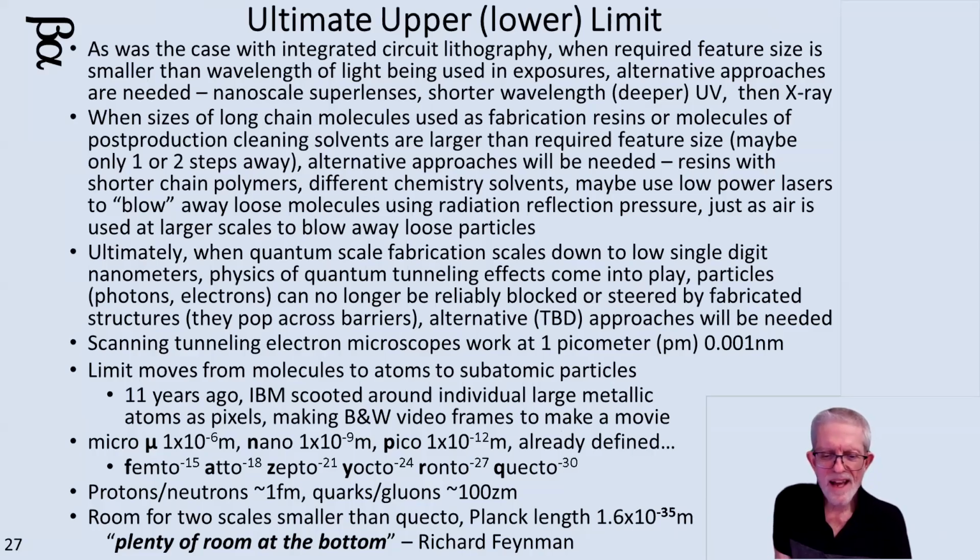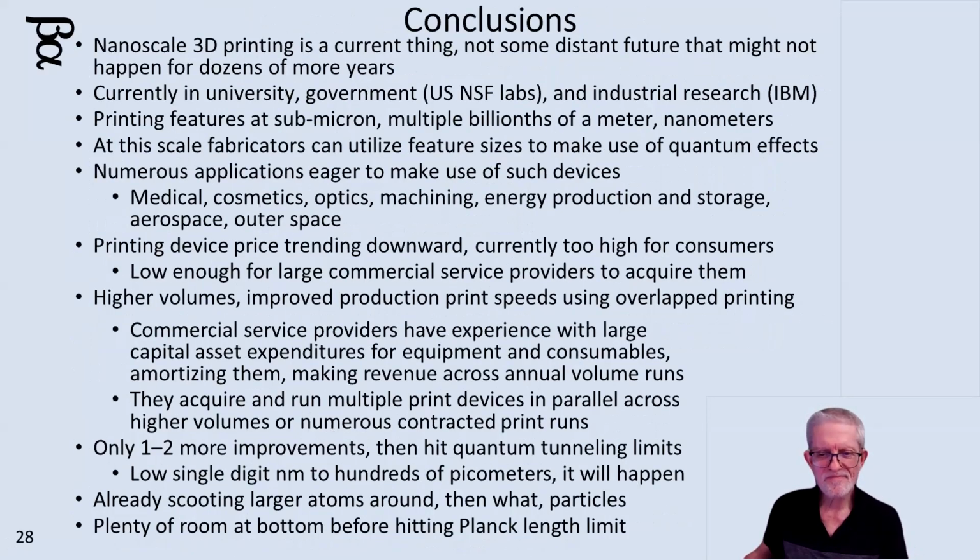But is there anything beyond that? We've got two more scales to go before we get to Planck limits. Or as Richard Feynman once said, there's plenty of room at the bottom. Hmm. How low can you go? How small can you go? Well, we've got several orders of magnitude smaller that are still available to us. We just need to counter things like quantum tunneling. Once we get past that, the ground's the limit. The ground floor is the limit, not the sky, the ground floor.